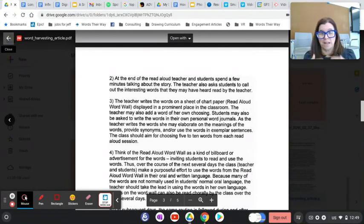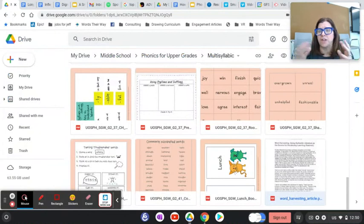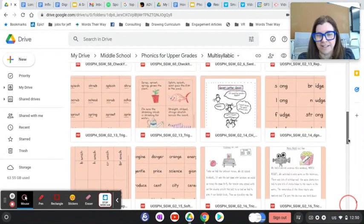And this is something that can be done whole class or can be done in small group, right? So that's one way to tackle multisyllabic words. I have all the other ways in here, right? I have prefixes and suffixes so they can make words. I have some common texts that they can take a look at. I have commonly misspelled words that you could be doing in this article or in this folder. I have taming troublemaker words. There are all kinds of articles that they can use.